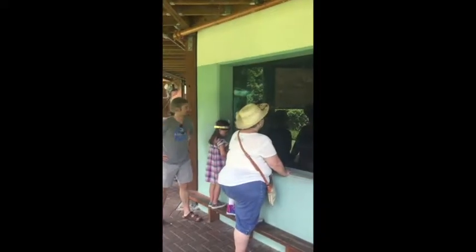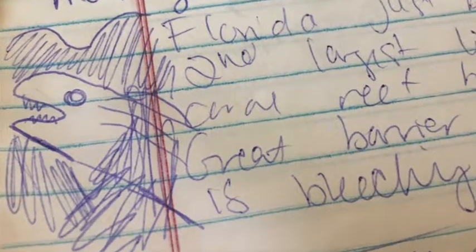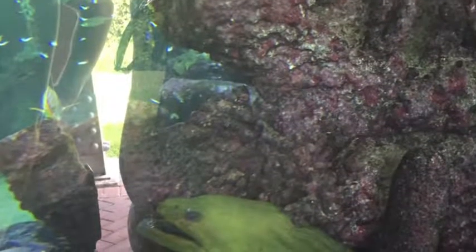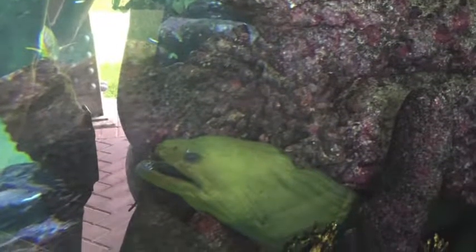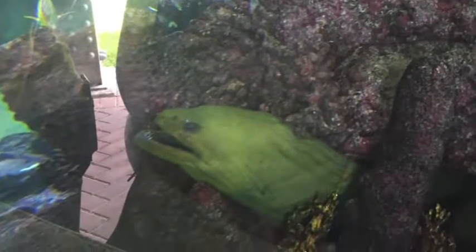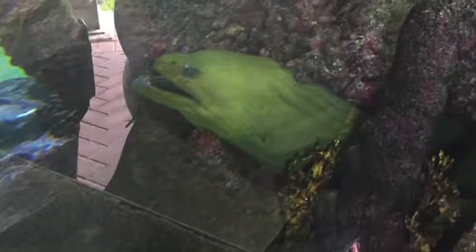Another tank we took a look at was the artificial reef tank. We were informed that Florida has just become the second largest living coral reef next to the Great Barrier Reef. This tank was also home to Mortimer, a green moray eel, also known as G. funebris. We learned that the green moray isn't actually green, it's brown. The yellow tint of the mucus that covers its body gives it its name. Green moray eels have few known predators, and rather than hunting for food, they wait for food to come to them.